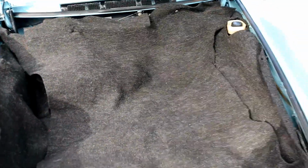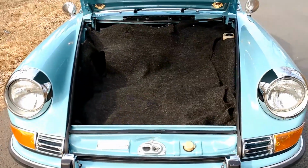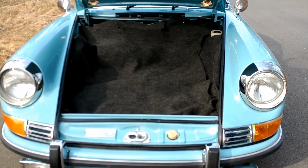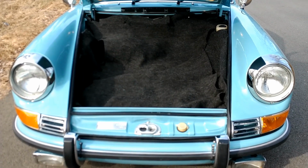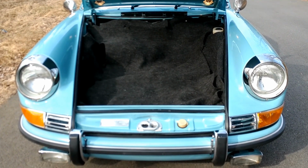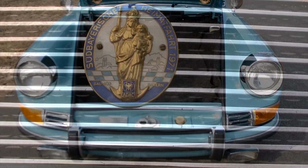Another unique aspect of the 911 is the trunk in the front, and it really is a practical car. 2 kids in the back and luggage in front too, so you can actually take it on a trip if you like. It's just a great and practical sports car too. But just a great car, really.